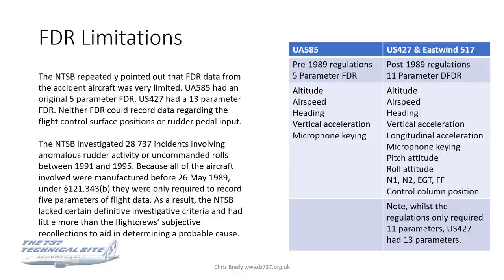So really they were working in the dark, trying to work out what happened with a rudder event. Well, at the time they didn't know it was a rudder event. What could have possibly caused this aircraft to topple, having only got altitude, speed, heading, G, and microphone keying information with the CVR? I think those guys are amazingly good for having worked out eventually what happened to these aircraft.